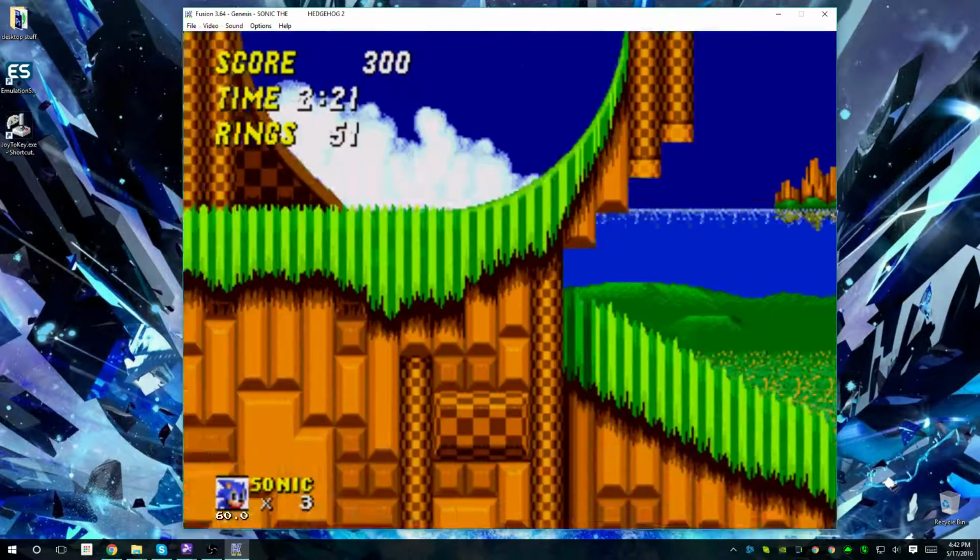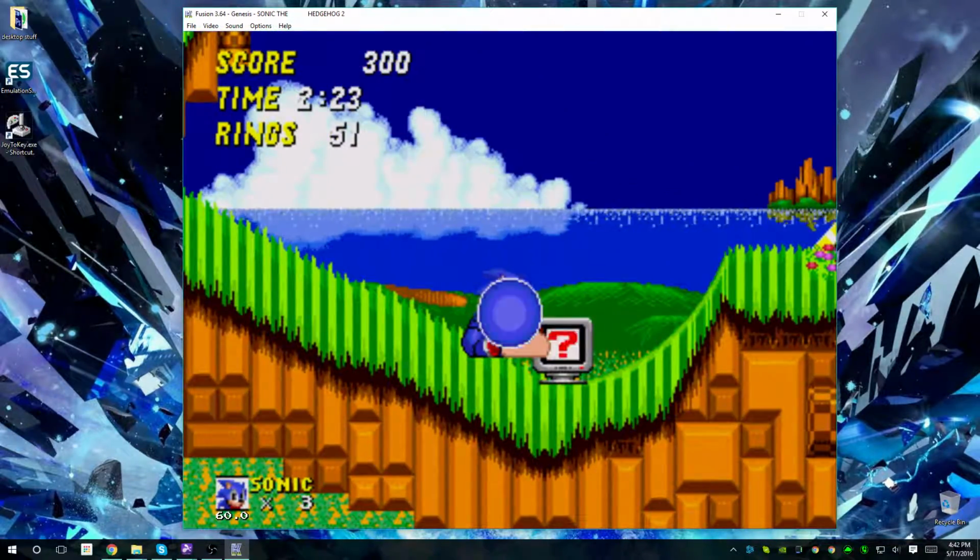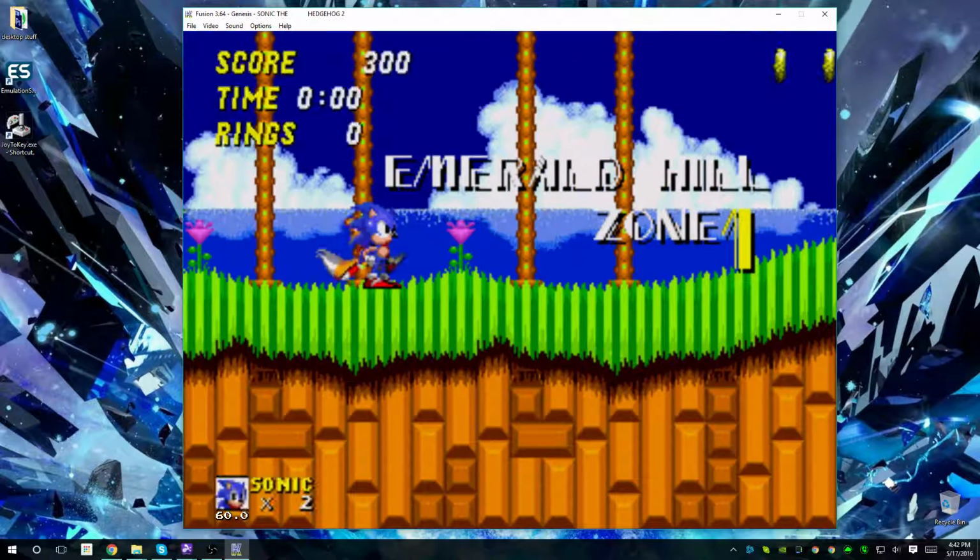However, with the shoe, apparently... Oh, there he goes. And it just can't even move anymore. He's just not going anywhere. And he dies. So you gotta start all over again.